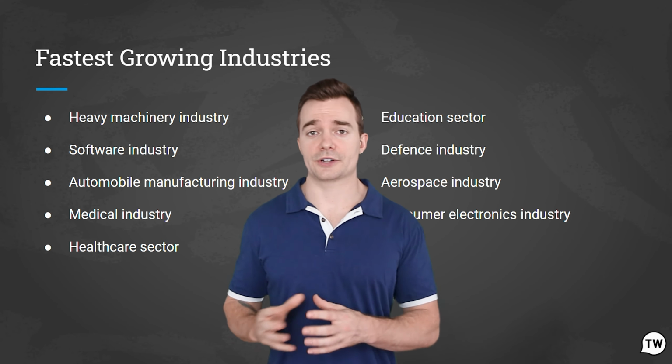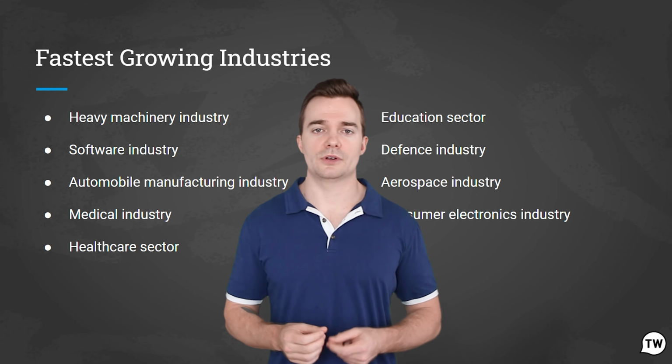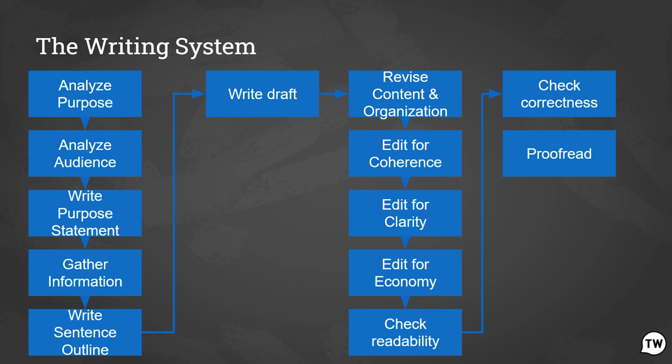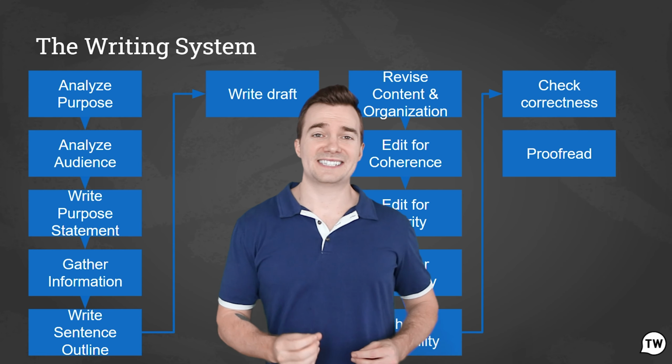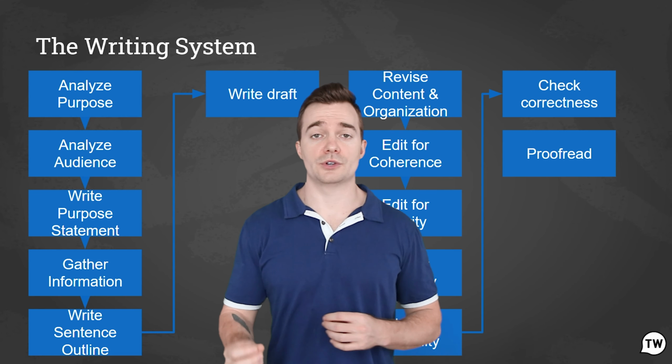One universal skill that all technical writers need, no matter the career path, is using an efficient writing system. So here we have an example of the writing system that technical writers should use. As you can see, the first thing to do is analyze the audience and purpose. You have to make sure the target audience is right. Then we move to writing a purpose statement, gathering information about the subject, writing an outline, and then the last part here is writing the draft. Now, that's just the beginning though. After the initial draft, you have to revise and edit the draft for better coherence and clarity. Finally, the draft needs to be checked for readability, and finally, proofreading is done. So if you don't understand the steps in this system, you won't become a great technical writer. So make sure to put it in your memory so you can use this whenever you write documentation.